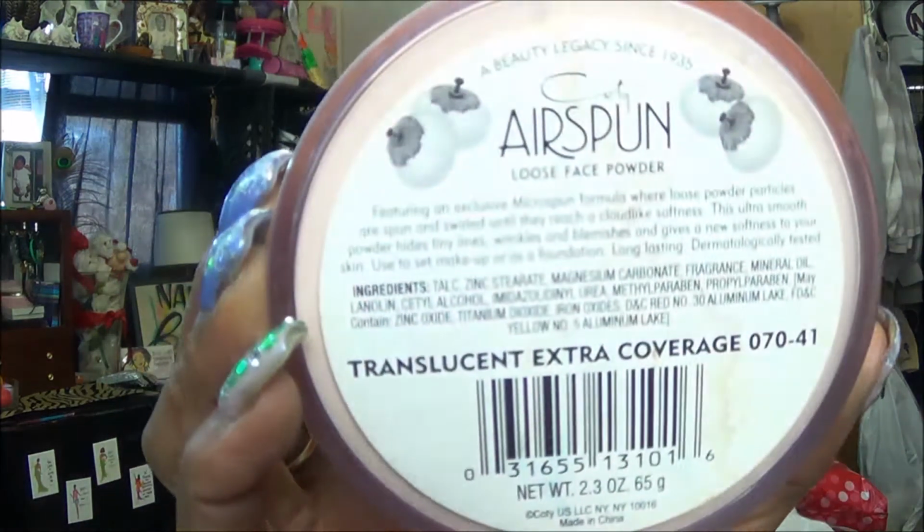I watched Budget Madam and she is using it, and I have two of them. One in Rosy Glow, and this one is in Translucent Extra Coverage. And I really like this one out of all of them. This one here is very much more translucent than the regular translucent. Less beige. It doesn't leave that white cast.